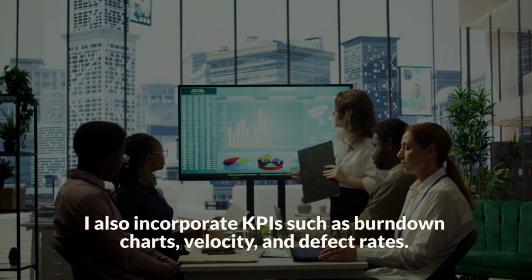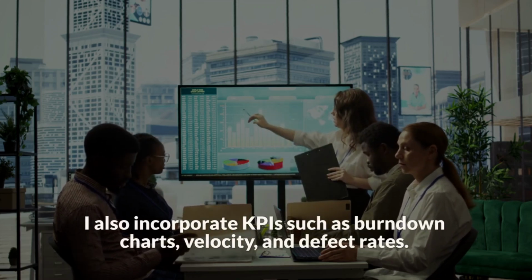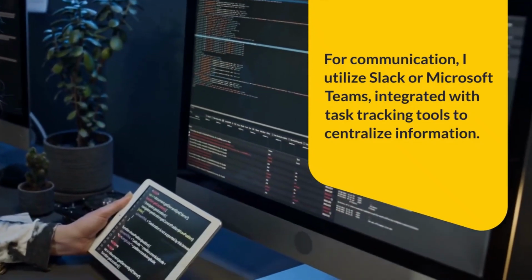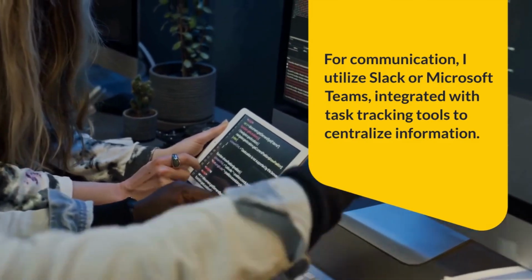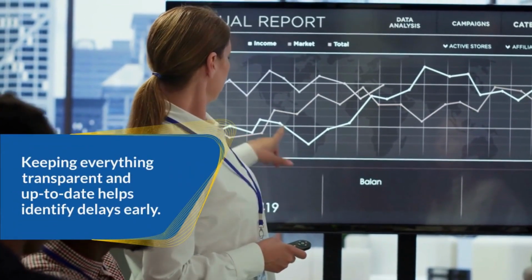I also incorporate KPIs such as burn-down charts, velocity, and defect rates. For communication, I utilize Slack or Microsoft Teams, integrated with task tracking tools to centralize information. Keeping everything transparent and up-to-date helps identify delays early.